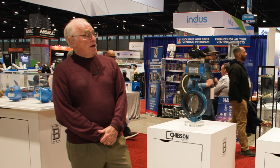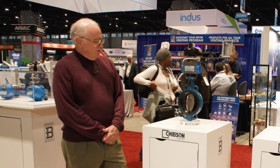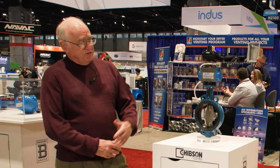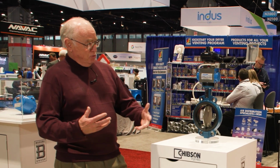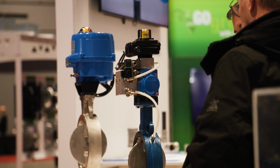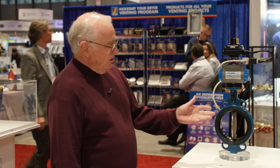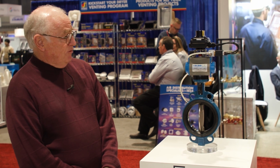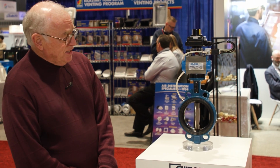Oh, wow. It's an acquisition we've done this past year, and we're all excited about it because butterflies are a common commodity product in our industry. They're used for water, gas, chemicals, everything. You're looking at two types. This happens to be a rubber lined and what they call a high performance, which is an ANSI rated valve.